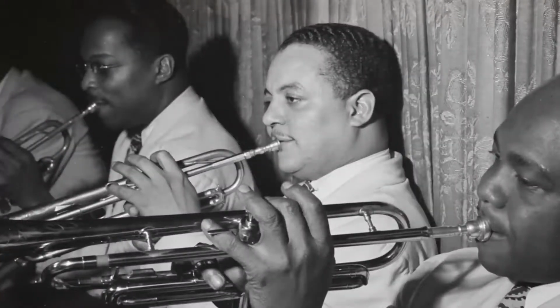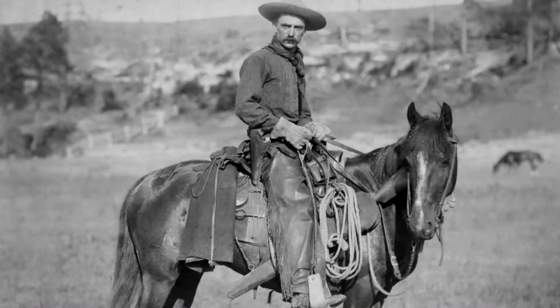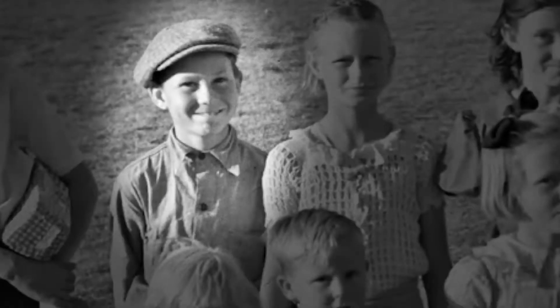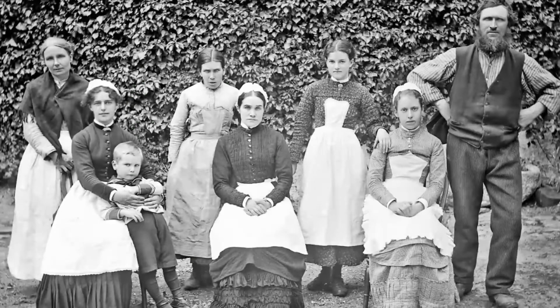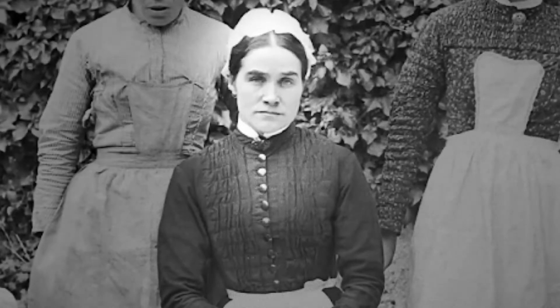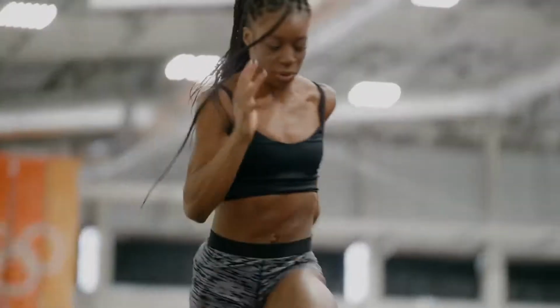Let's rewind real quick. One thing we all share on this planet is pain. Let me show you. This dude, trumpet elbow. This hombre, saddle sore. These kids all have headaches, except for this kid. He's fine. You know why no one smiles in old photos? They were all in pain. And sooner or later, we'll all experience it too. Young, old, athletic, it doesn't matter.